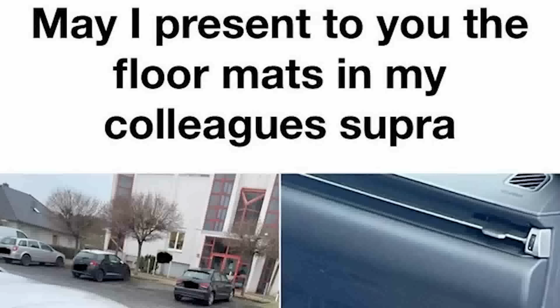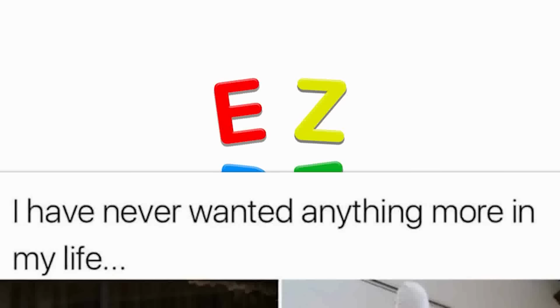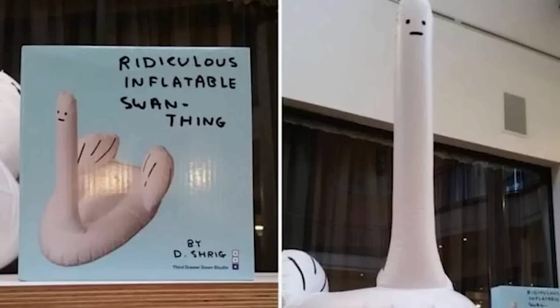May I present to you the floor mat in my calling Supra. It's the mat from my childhood or the background of a Toesies video. I love it. Thank you. I've never wanted anything more in my life. Ridiculous inflatable swan thing. It's here. It doesn't know why it exists, but it's here.